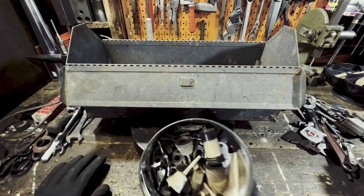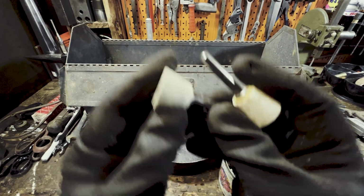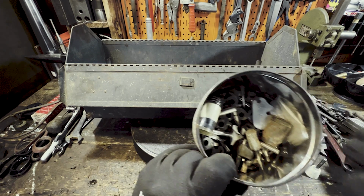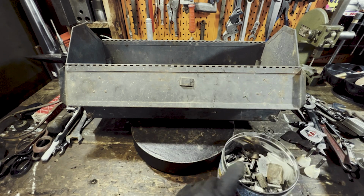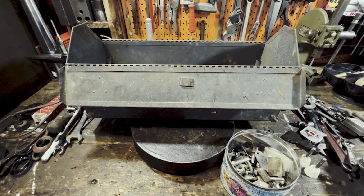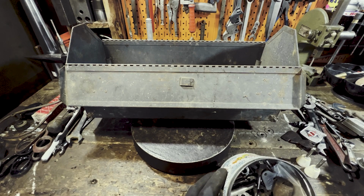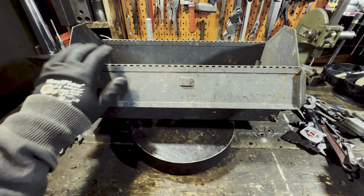Someone might want them. And then we got some like grinder stones, a bunch of shaper tools. Looks like it's mostly shaper tools in the tin, I'm not going to go through every single one. A couple little grinding stones, but for a pencil grinder. And some other little doodads. Set that aside. Throw those back in there too.